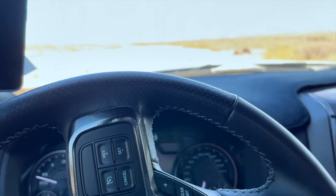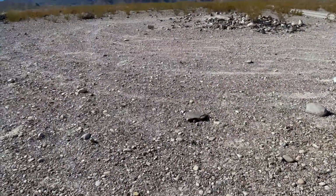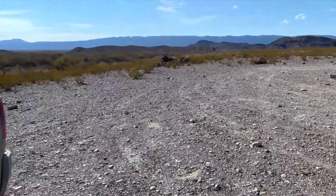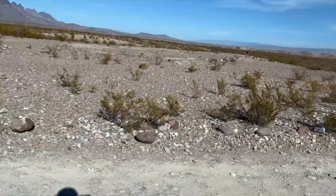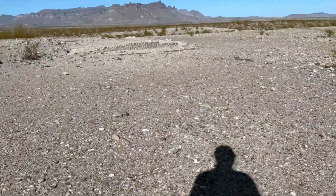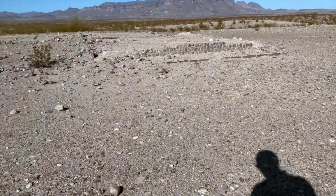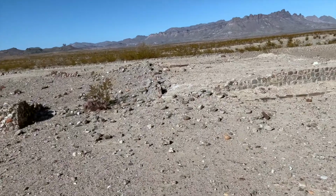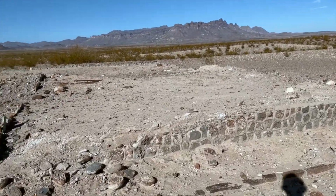Go see what she found. Ruins over there, ruins to my left, ruins to my right. What a place, huh? I mean, the house is massive.